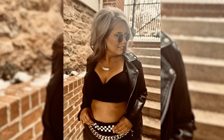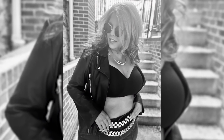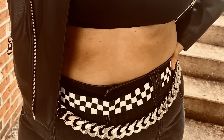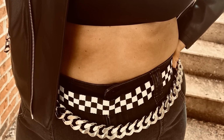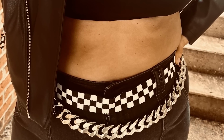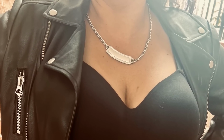So anyway, the thing that I've never done and what I think is interesting is doing these double belts. I'm not saying it's revolutionary. I've just personally never done it before and I think I'd like to do it again. I like the way it looks. I like that there's a difference of texture here. So the one is clearly pattern checkered while the other one is metal chain. And then I actually kind of brought in the metal chain in the necklace that I'm wearing too.